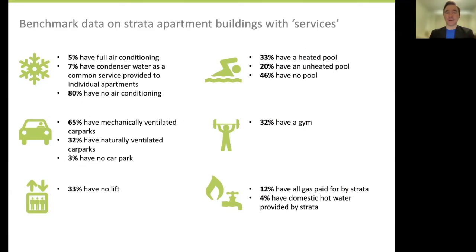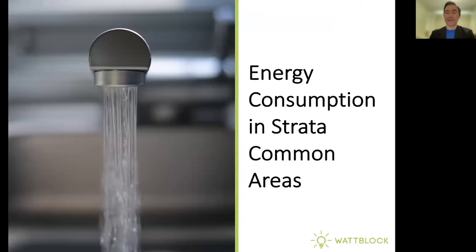Here's some benchmark data collected on strata apartment buildings with services. Only 5% have full air conditioning. 65% have mechanically ventilated car parks. 33% have a heated pool. 32% have a gym. And interestingly, 4% have domestic hot water provided as a service by strata and paid through strata levies. We're going to look at the energy consumption in strata common areas.